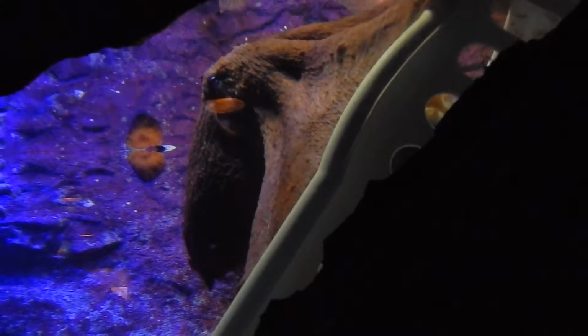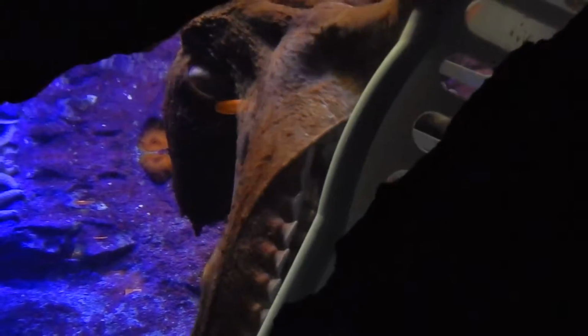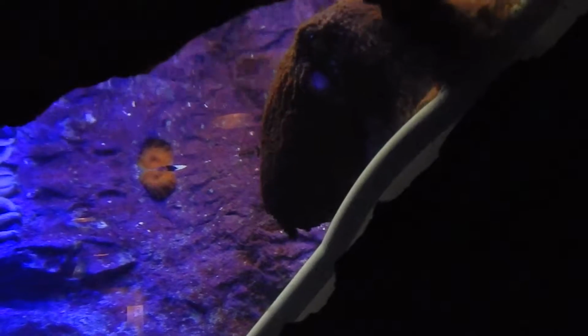To tell male and female octopuses apart: on the males, on the end of one of his 8 arms, or legs, whichever you prefer to call them, there will be no suction cups. At the very end of one of them, there will be no suction cups.